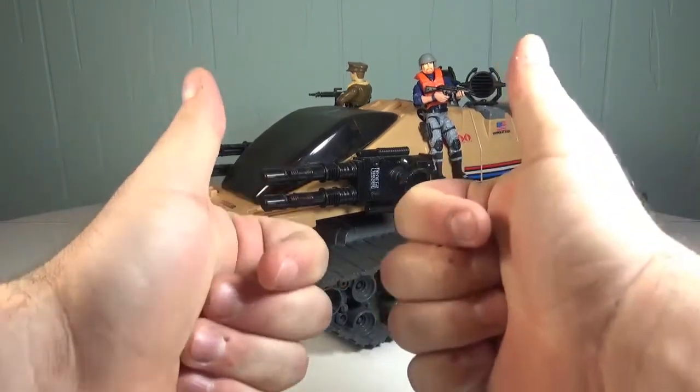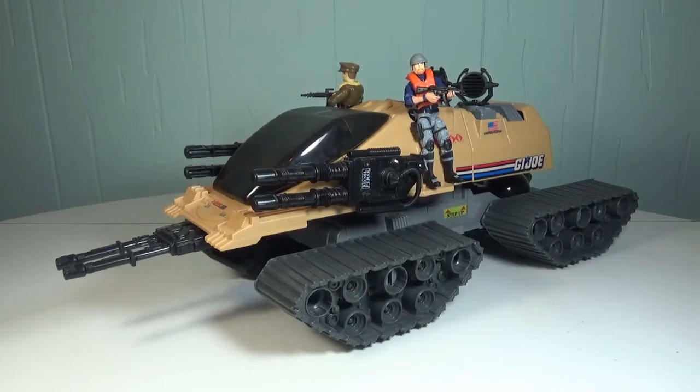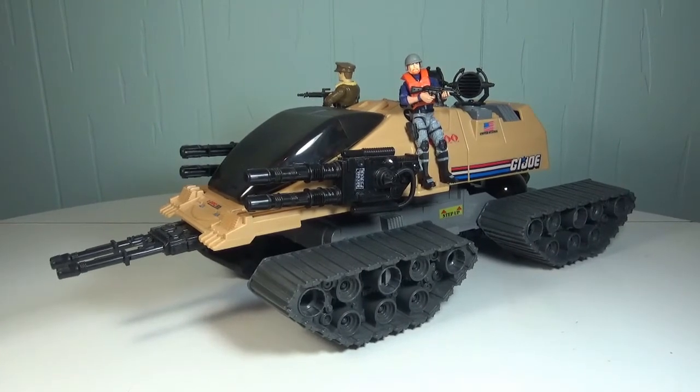I gotta give it two thumbs up here. I think it's got form, it's got function. It's not perfect. There's design flaws in it that I've pointed out, but overall I think it's a really nice pickup. And like I said, anywhere from the $40 to $60 range is where you're gonna be.